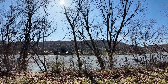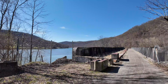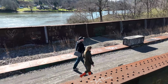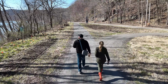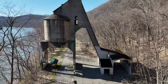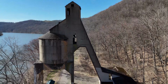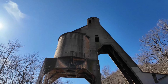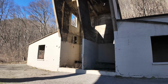So there's the Allegheny River. It's supposedly like a quarter mile this way. There's an old coal chute. Wow, this is cool. It's in here.